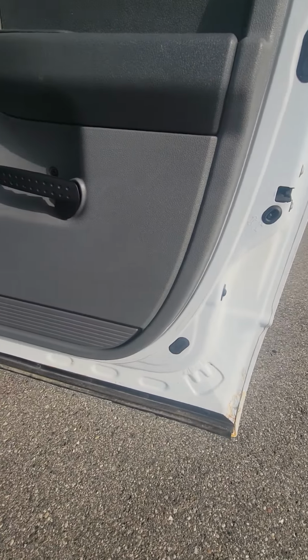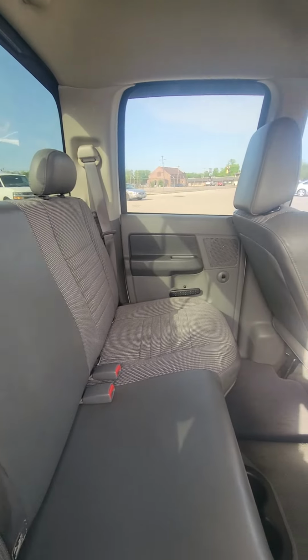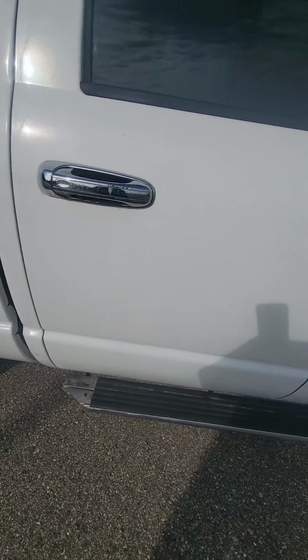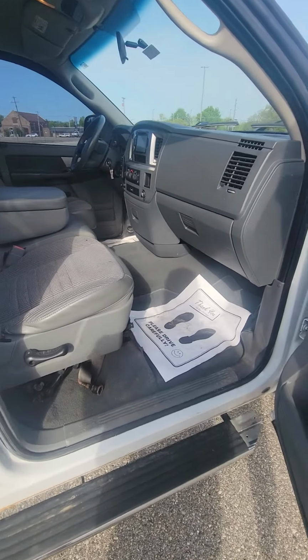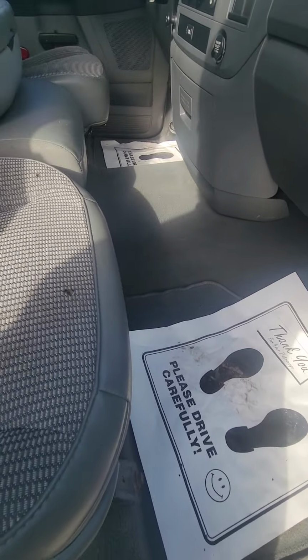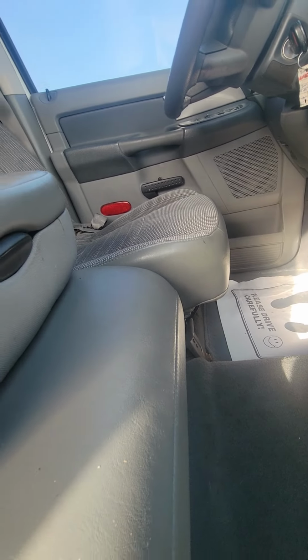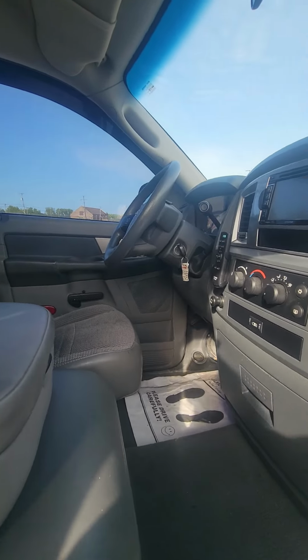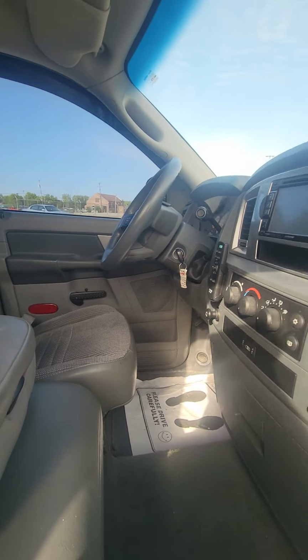Back seat of the interior, in pretty good shape. Any vehicle over 10 years of age, over 100,000 miles would be an as-is vehicle. Looks like you got some cigarette burns in the passenger seat here. I don't smell a strong cigarette odor to it. I'm a non-smoker, so I can pick up pretty well. I don't even smell even a little bit, to be honest.